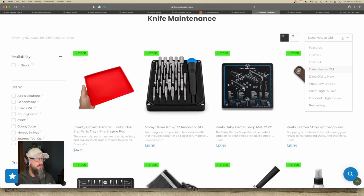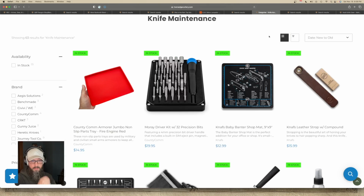All right, moving on to the next. Everybody could use some knife maintenance gear, much like the Civivi key bit, but this is kind of stuff for your home or, well, it's kind of random.